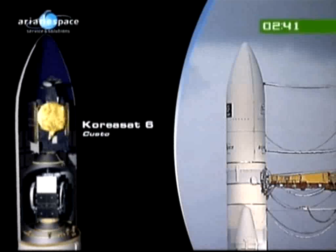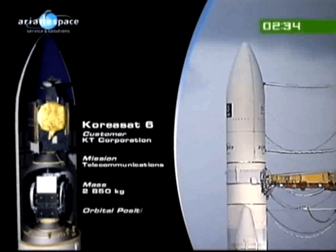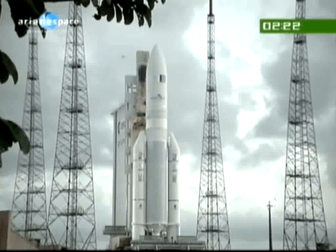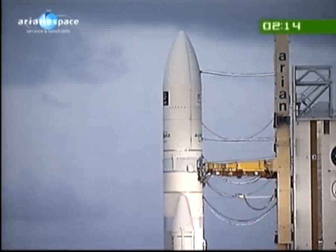And if you keep on going with your X-ray glasses, you can see the lower passenger, KOREASAT 6, inside this black box that we call the Sylda 5A, which allows Ariane 5 to have a double launch. We are lifting 8 tons tonight, 5.3 tons for Hispasat and 2.7 tons for KOREASAT, and this is only possible, of course, with the heavy lift Ariane 5, the only commercial launcher capable of lifting two big passengers.